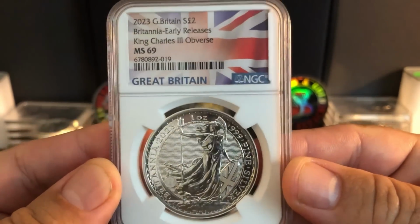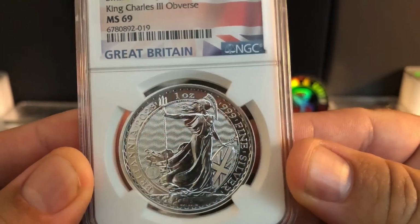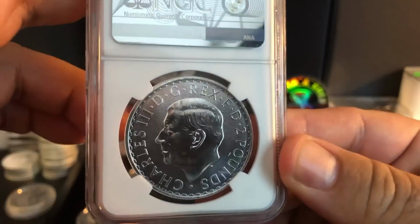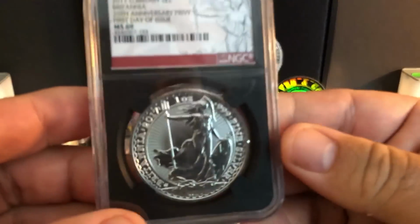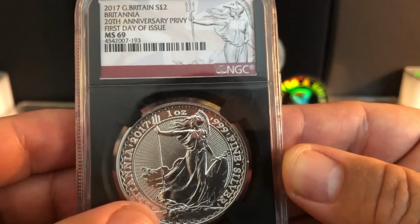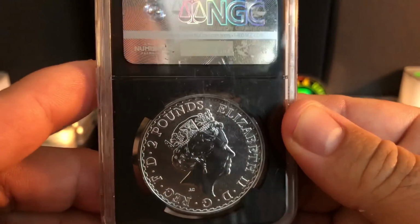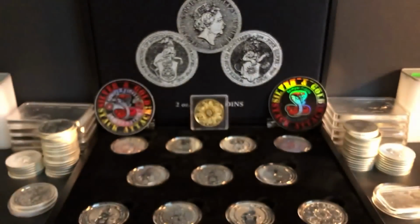Here's a King Charles early release. Seems to be holding out okay. Not 100% on that. Not bad. Here's a 2017. This is the limited edition. The Trident privy down there. Looks good on that side. Yeah, no apparent problems on that one.